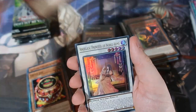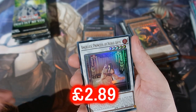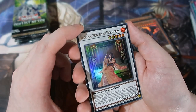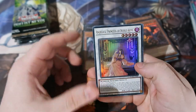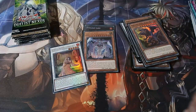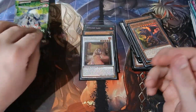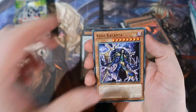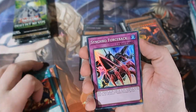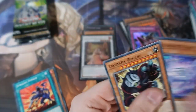Jar of Greed. Oh, okay, Noble Arms, ultra rare. Okay, this is cool, Princess of the Noble Arms. So if you guys are into your Noble Arms deck, that's a good card for you to get. It's an ultra rare, so that's our second ultra rare in now. So we still need two more ultra rares and one more secret. Synchro Force Back.